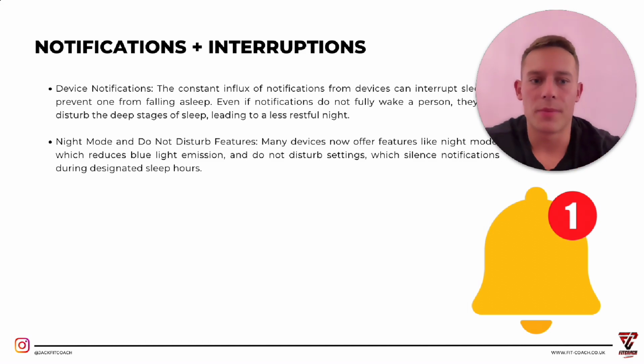Night mode helps to reduce the emission of blue light. It's got a filter on it, because that blue light, if it hits the retina and the optic nerve, is going to interfere with melatonin production and disrupt circadian rhythms. And this feature helps to create a more conducive environment for sleep by minimizing the stimulating effects of that blue light exposure.